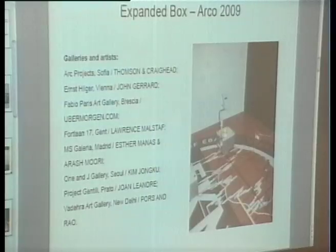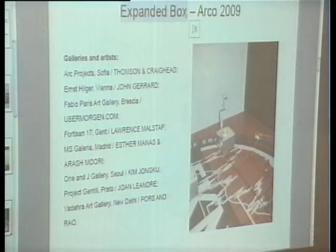Now I will talk very shortly about the work that I tried to do in Arcom. I curated these sections called Expanded Box in 2009 and 2010. The Expanded Box has existed for, I think, 10 years. It was started thanks to La Agencia, this venture in Madrid, which works as a technological mediator between art institutions and new media art. And I think it's quite an interesting framework that did a lot for new media art in the art field.